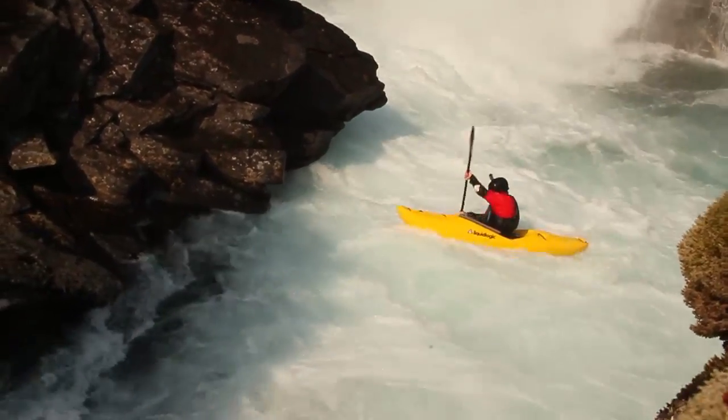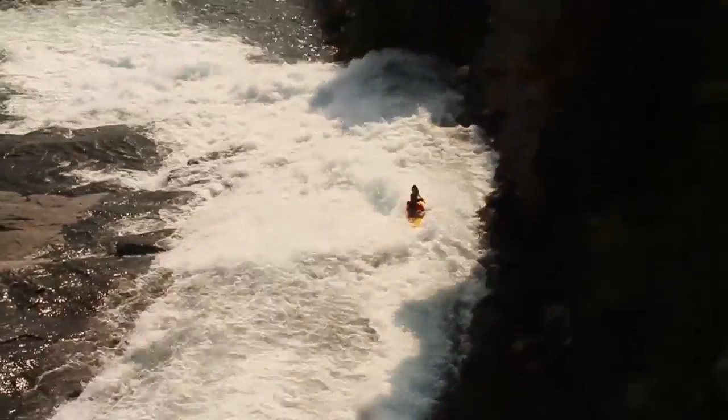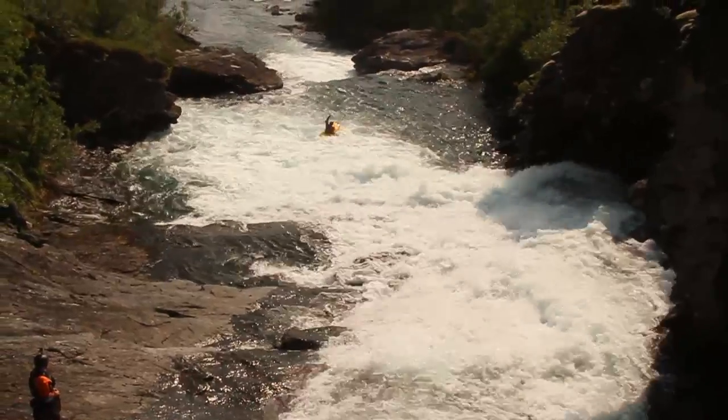And from there, you're going to have to ferry out into the bottom drop. It's got a bad slot on the left, so run it hard right. It's going to take you into this beautiful slide, and that will mark the end of the run, because at the bottom of this slide, you're going to want to get out on the left side, because the rest goes into a big unrunnable waterfall.